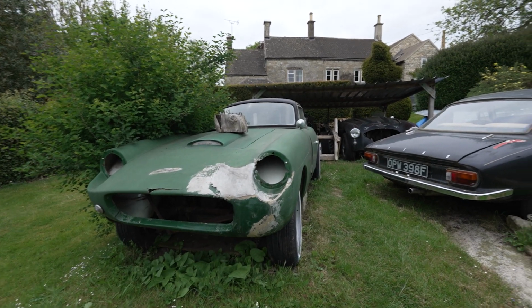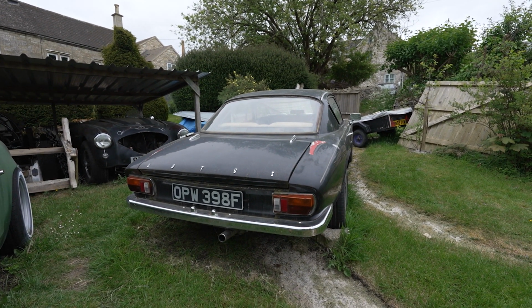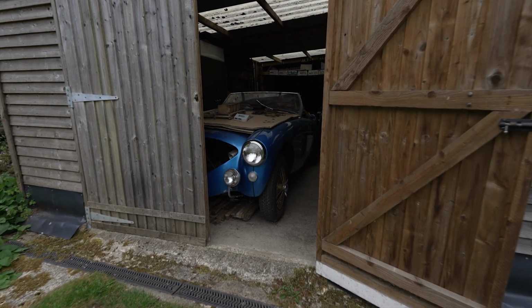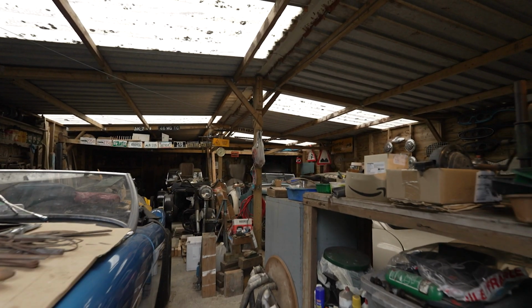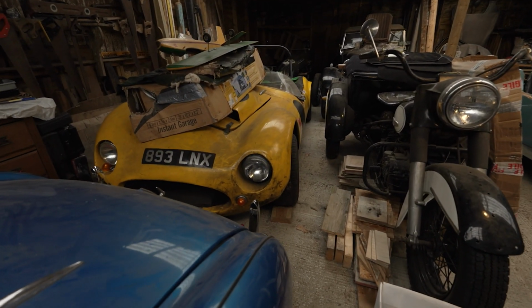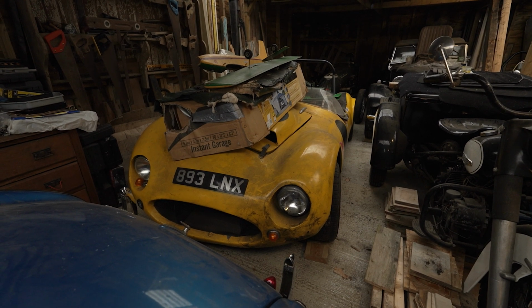And this one here, I have heard that brand, Lotus. Lotus, yeah. That's a Lotus Elan, from the late 60s. Whoa! What is that? It's another Austin Healey, like the one under the shelter. So what do I see here? Well, where do I start? What is the yellow one? The yellow one is another Falcon, like the green one in the garden. It's completely different, but it's the same company. It's a different model from the same company, Falcon.